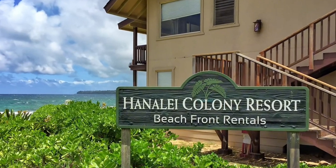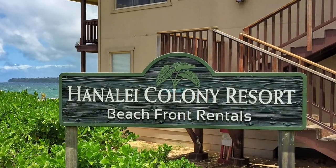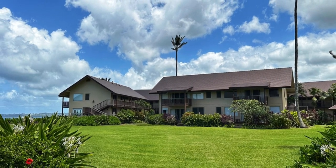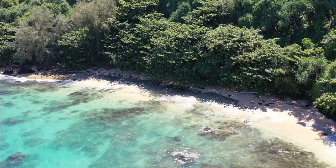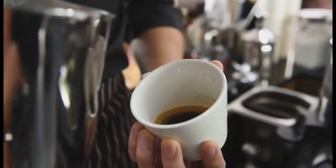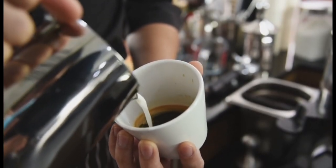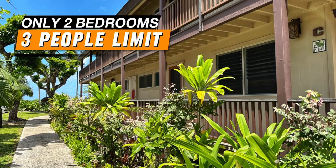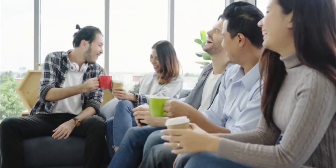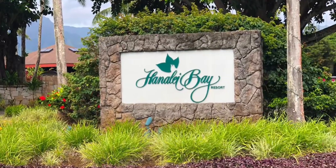Hanalei Colony Resort is the only beachfront condo on the North Shore. The resort is secluded and somewhat isolated near the end of the road on the North Shore, and there are free area shuttles to beaches, shopping, and dining. Plus, there's a pretty good coffee place on the property. All the units are 2-bedroom, but this allows for only 3 people per room. Have a bigger party than just the crowd of 3? Hanalei Bay Resort has you covered.